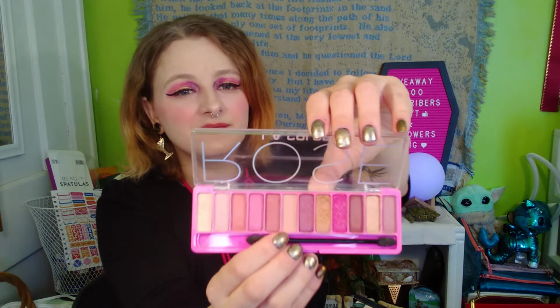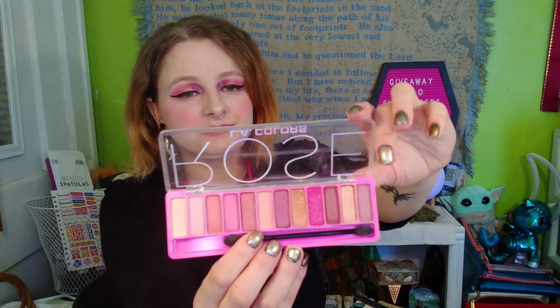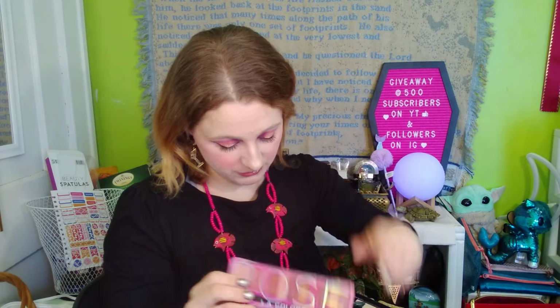And then we have the LA Colors Color Vibe in Rose, or Rosé, whatever you want to call it. There's Rose. Lots of pinks. I loved the Get Ready With Me with that, and it looks a lot like the look that I'm wearing now. The look that I'm wearing now, I used the Profusion Fuchsia palette.